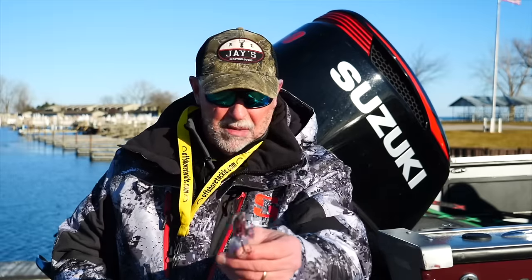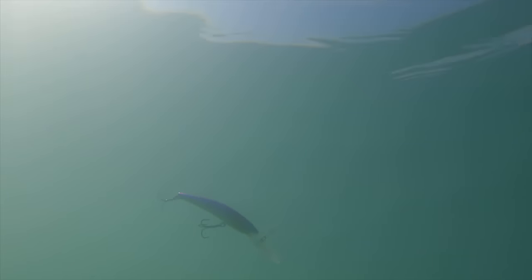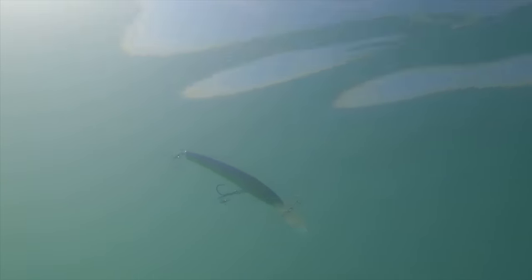And that's a problem. And the reason that's a problem is because a crankbait will dive to its natural depth when it's coming straight at you. If it's not coming straight at you, it's no longer diving to its true depth. It also loses some of its action. So you really have to tune your crankbaits in order to keep them running effectively.